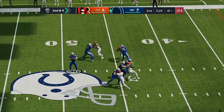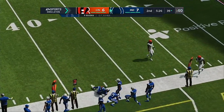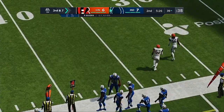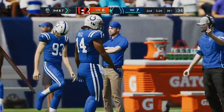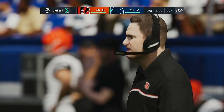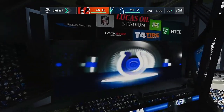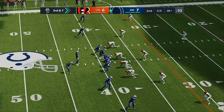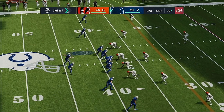On 2nd and 9, Rivers. A good throw here, finding Pascal. That throw good for only a couple. It brings up 3rd down. One thing you're hoping for when you run drag routes, you're able to hit a receiver in stride, and he can pick up a lot of yardage after the catch. But in this situation, the defense was effective, able to stop him before he gets a good head of steam going. 1st down marker at the 31.